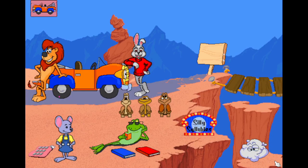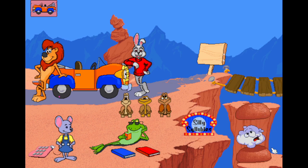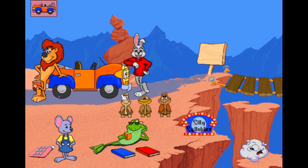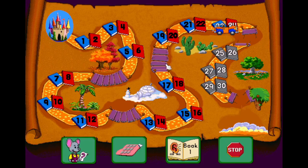Words like under and between describe a thing's position. Click on Sparky. He'll act out words known as prepositions. Below the rock. Between the rocks. Above the rocks. I'm slow. I'm slower. I'm slowest. Let's look at the map.